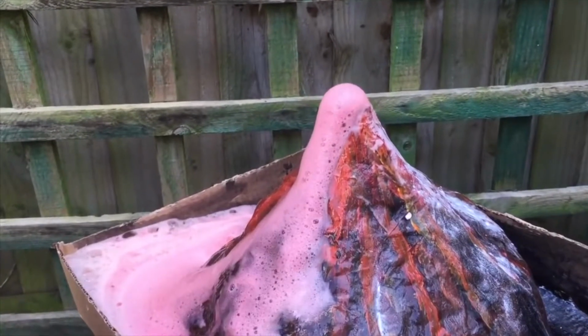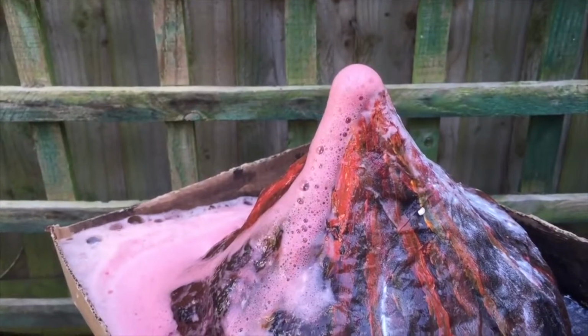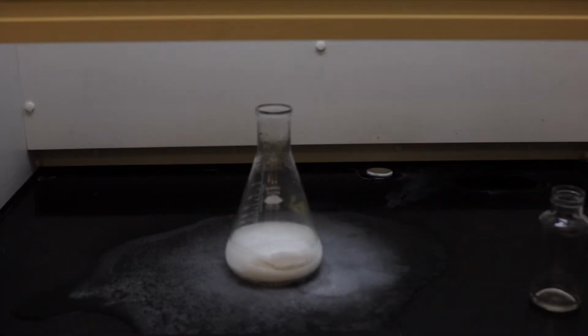Oh, so there aren't any volcanoes. Okay, sorry folks, no volcanoes today, but there is an Erlenmeyer flask with vinegar and baking soda, just like the original except a bit more minimalistic.